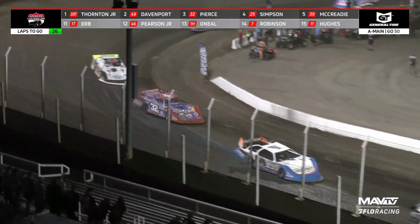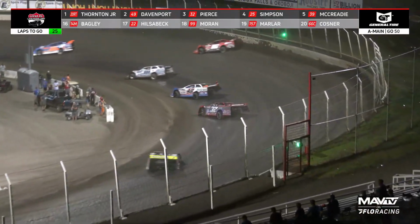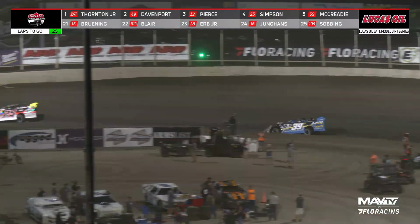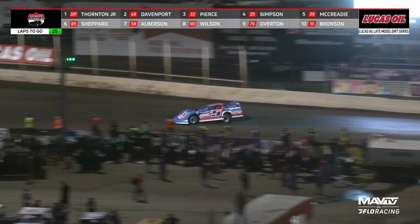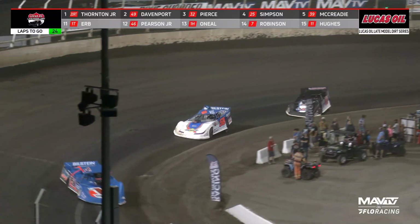Crossed flags being shown to the field. There's the 32 of Bobby Pierce running third. Behind him now is the 25 of Chad Simpson. Simpson runs fourth, and there's a good look at the 39 of Tim McCready. McCready, James, rounds out the top 5. There's 6th place Brandon Shepard in the B5. He's followed by the 58 of Garrett Alberson. Alberson right now in 7th.